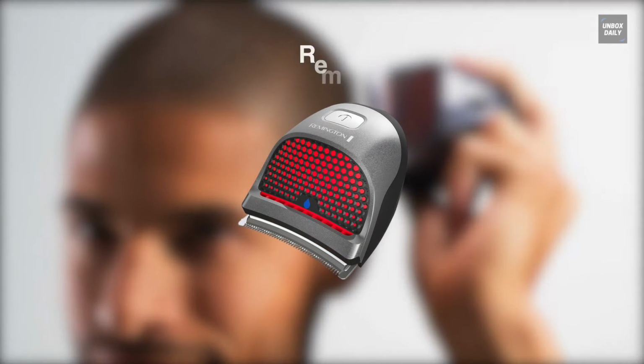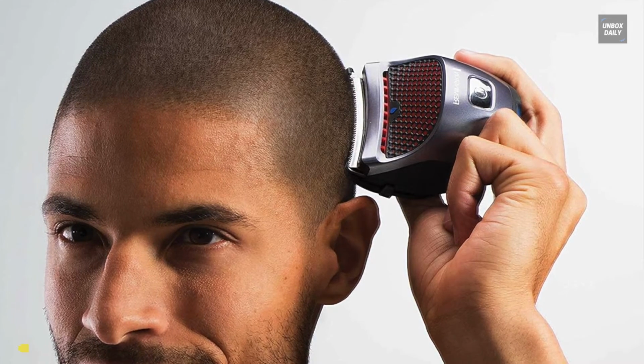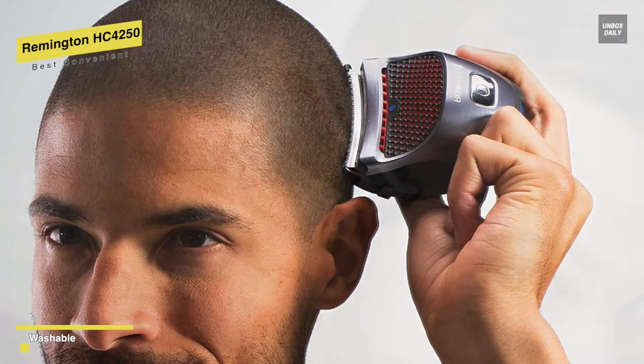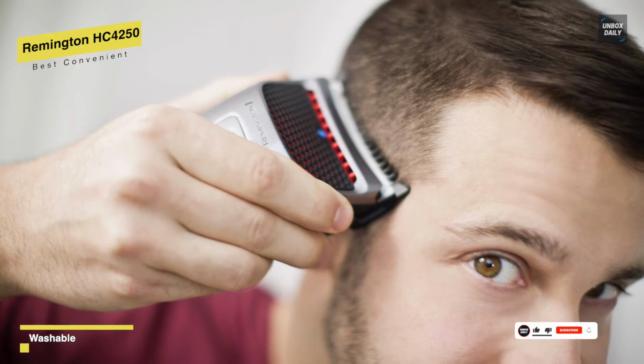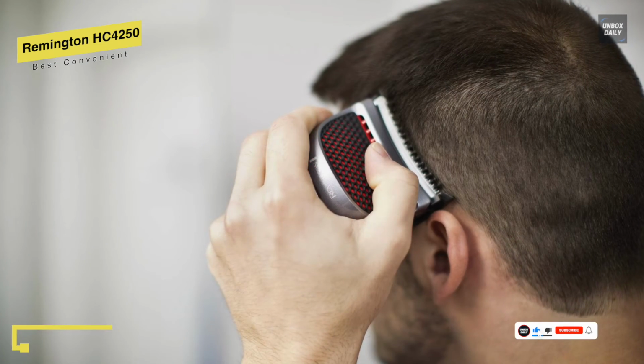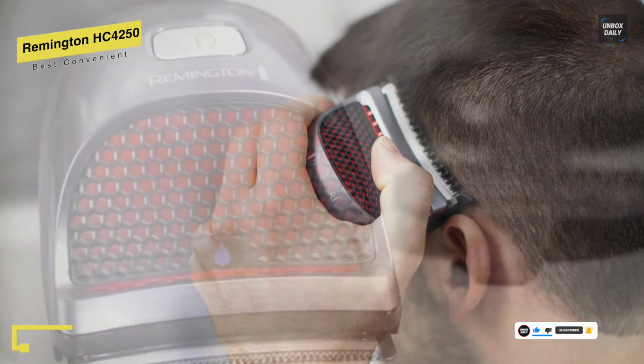Best convenient, Remington HC 4250. This is all about ease of use. It is designed to cut quickly, easily, and precisely every time. For even cutting, the clipper's extra-wide curved blade follows the contours of your head. Because it has an ergonomic design, it will fit comfortably in your hand, and the curved blade will work with the natural shape of your head to make self-haircuts more comfortable and precise.